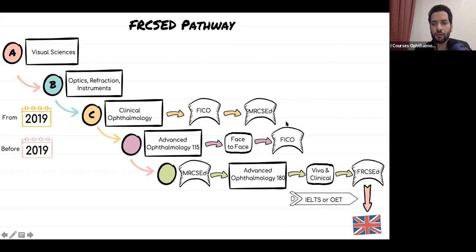And we don't have an actual pass rate for this exam because there is no large number of candidates sitting for it. People were reluctant to join the FRCS Edinburgh because it is difficult, it is expensive, and it requires traveling to a few centers in the world. And why should we do this? Why don't we just go for the FRCS Glasgow?